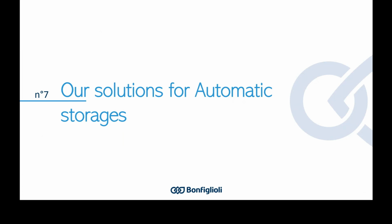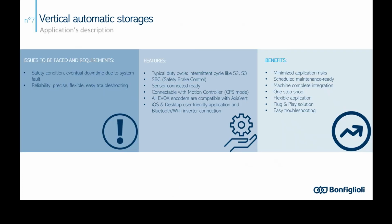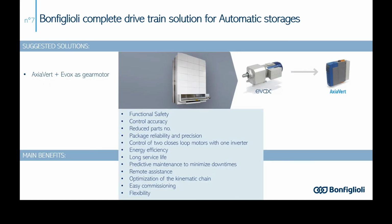Same approach, we provide vertical automatic storage solutions. These applications have typically discontinuous and very dynamic duty cycles, and they need to operate safely, minimize downtime, and ensure accuracy. Thanks to safe brake control, motion control compatibility, and firmware specifically designed for the application, Bonfiglioli is able to drive all the involved axes accurately, and in addition to control their speed and position at any time. Our solution, based on Axiavert and Evox platform, grants reliability, robustness, and safety for every vertical storage application.